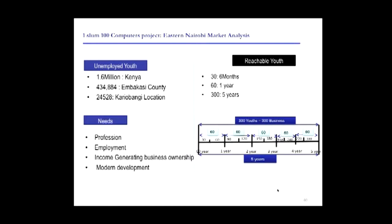So when we thought about this, we decided that every 6 months we can train with our free computer training and leadership and entrepreneurship program about 30 youth, and after these 6 months, they go out to start a business through a loan of a computer or a printer. After 12 months, we can reach about 60 youth, in a cycle of 30 every 6 months. We calculated that in 5 years we can train and help about 300 youth to have their own jobs. Please, let's go to the next slide.